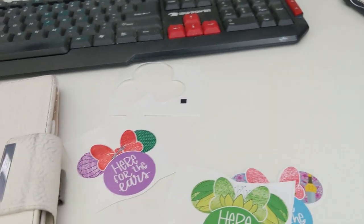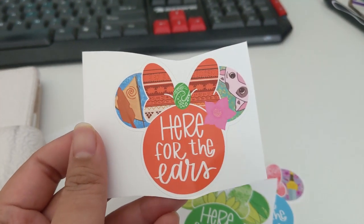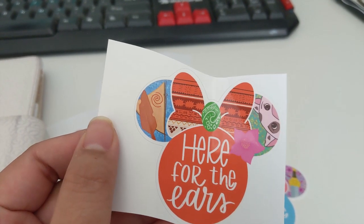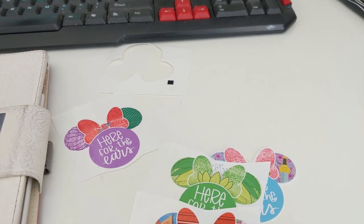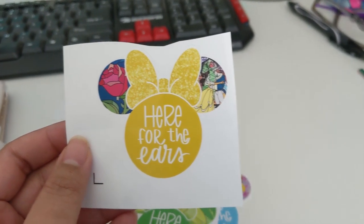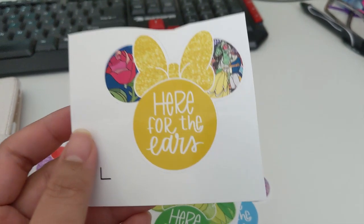I might even go on Sticker Mule or one of those sticker printing places and see how much they charge, just because I think it would be easier than me printing it out myself. But I love how this one turned out. I love the Moana one. I put in so much work. You would think this one would have taken me a lot of time. It did, because of the stained glass effect, but I traced it, so it's fine.